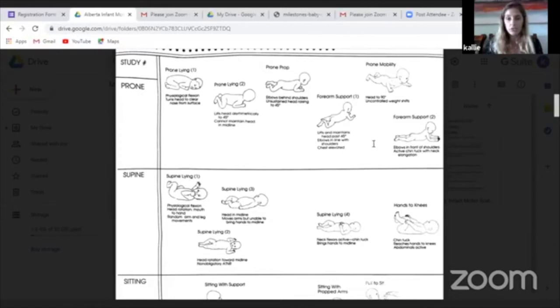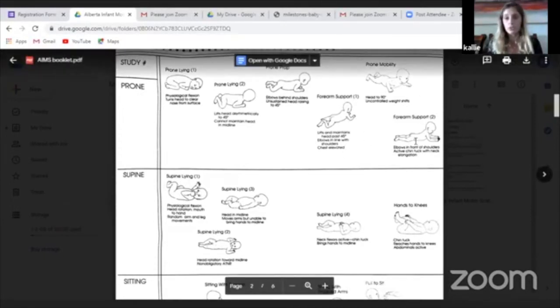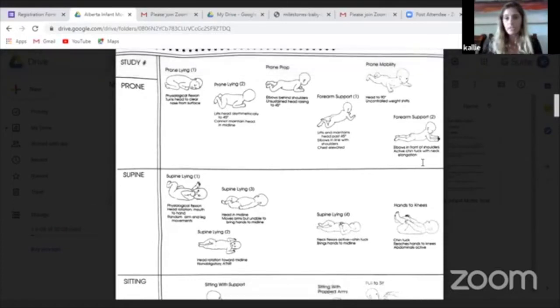Then closer to the 4-month mark, you start to see them go into this picture over here, which is they start to get their elbows more in line with their shoulders. They start to push up and away, so you get all of this elongation through their neck and they might be able to get their heads up to about 90 degrees.